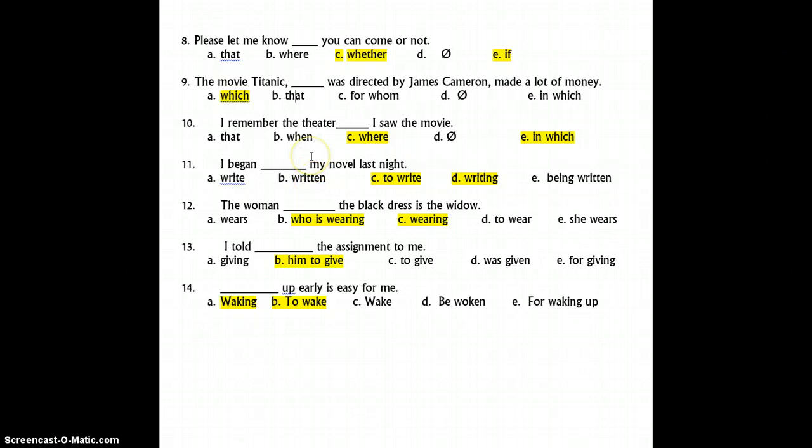Okay, number 10, I remember the theater where I saw the movie. Theater is a place, so where works perfectly here. This one can work also: I remember the theater in which I saw the movie. Now, remember, if you use where, you don't have to worry about any prepositions. So you don't have to say, I remember the theater where I saw the movie in. You can just leave out the preposition and you're fine. That's why they're quite nice.